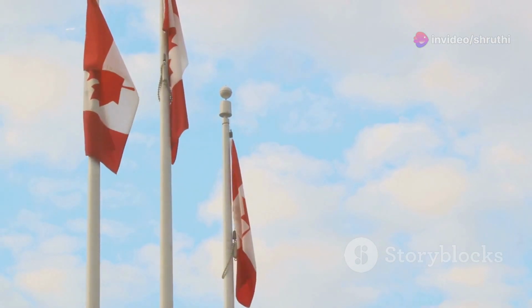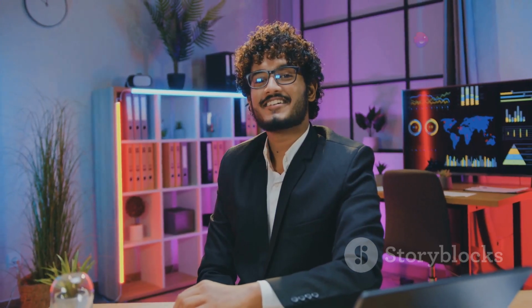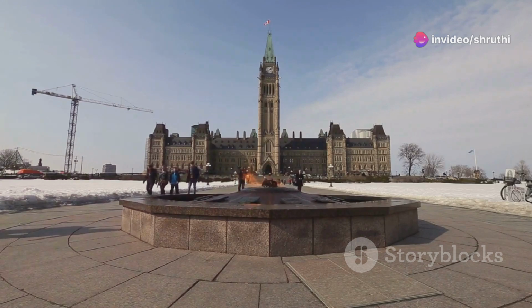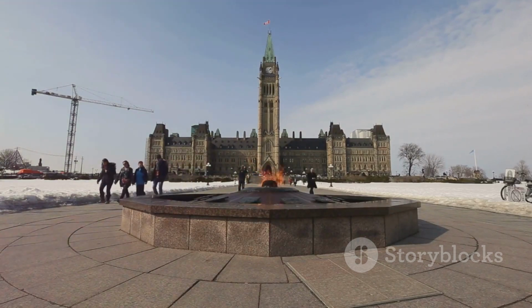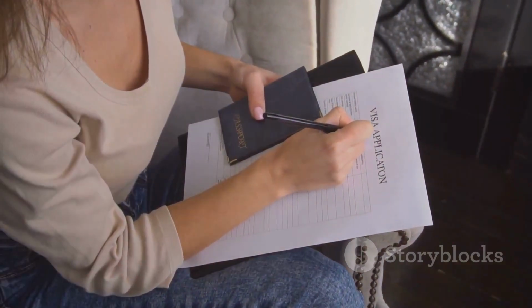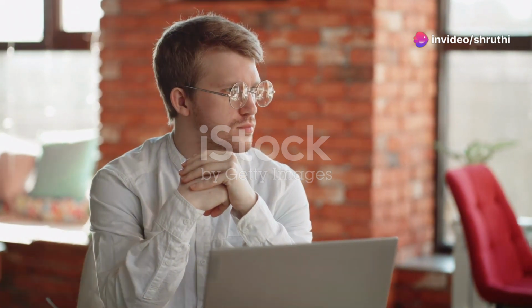Alright, so you've determined that you're eligible for Express Entry. Congrats! Now it's time to create your profile. This is your chance to shine, to show Canada why you're the skilled worker they've been waiting for. Head over to the Government of Canada's website and create an account. You'll need to provide some basic information about yourself, like your name, contact details, and immigration history. You'll need to detail your work experience, education, language skills, basically everything that makes you awesome.